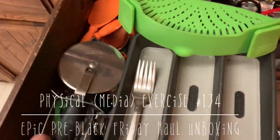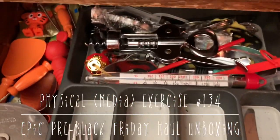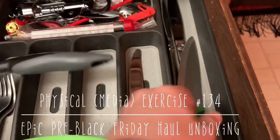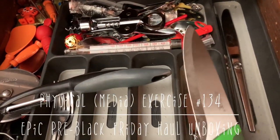I've tried that. Most of the stuff is in the dishwasher. Could use this, but I've used this one before. It's not as interesting. Wait a minute.